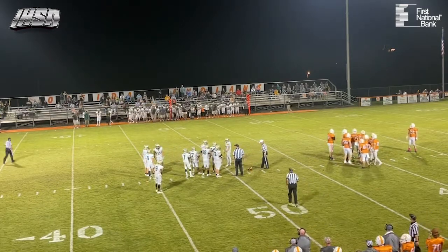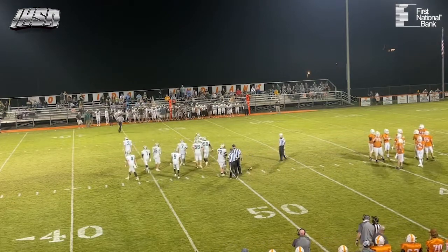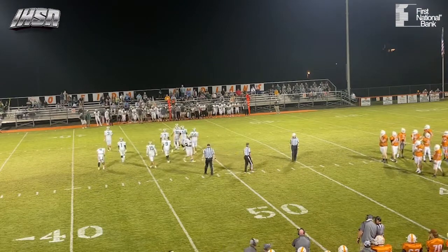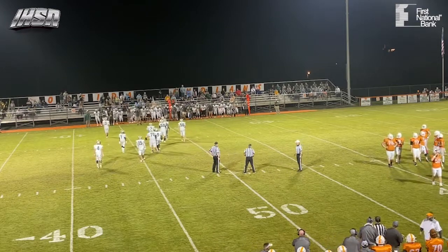Now they've got 3rd down, and they're calling for the change. Less than a yard? We'll see. Yeah, it's just shy of the 49. This is a very close measurement coming up.